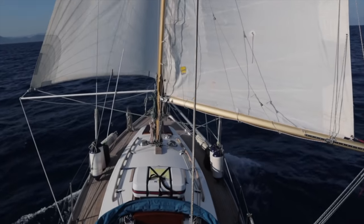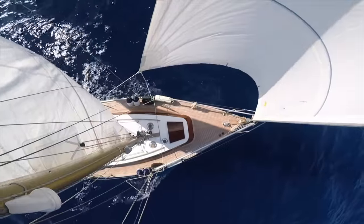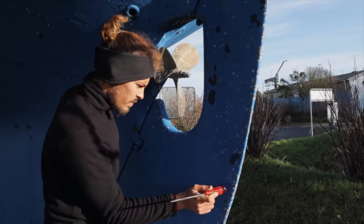After 3 years sailing in Europe, we wanted to go farther afield. But we didn't feel that our 28-foot beauty was the boat for the job. So we started looking for a real blue water cruiser. Our capital at the time was next to nothing.